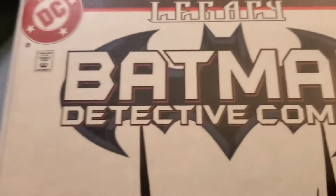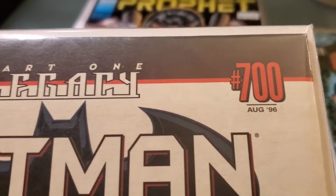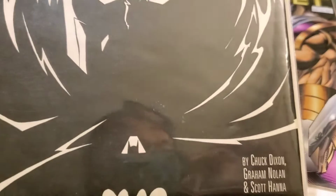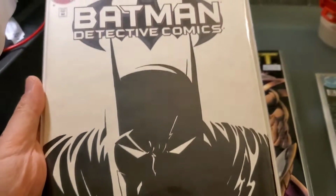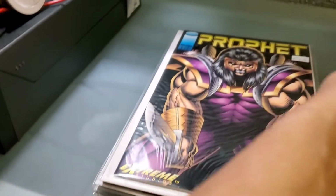That Detective Comics 700, and it's part one of Legacy. Again, this is something I haven't read, but I like that color by Graham Nolan. It's just a great black and white cover. Pretty cool.